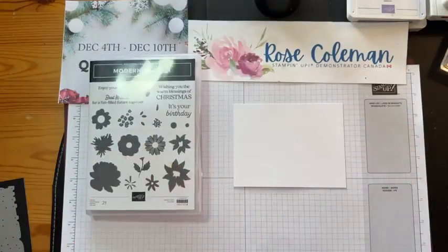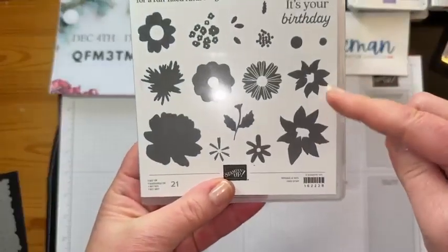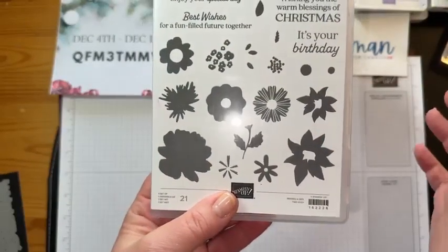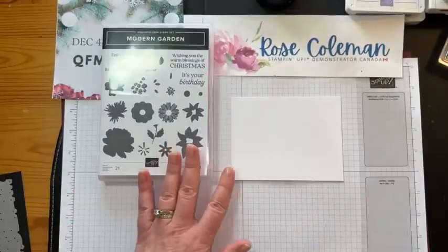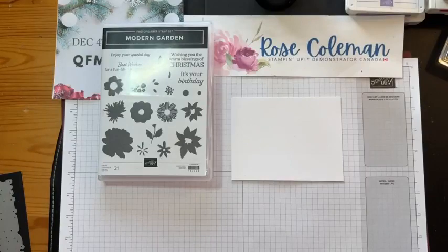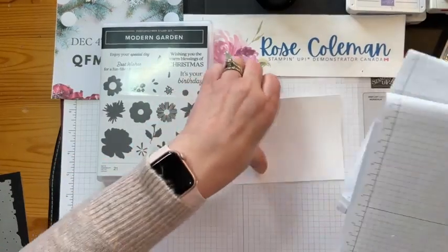Love, love, love this stamp set because it is so versatile. Look at this. You have poinsettias if you want them to be poinsettias. They can be other flowers if you want. You got flowers for all the other times of the year. So beautiful. I'm so sad this one is leaving. But we're not going to focus on the sad. We're going to focus on the happy today.